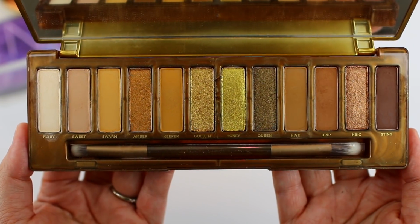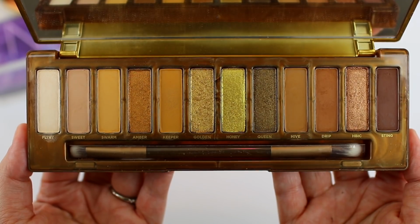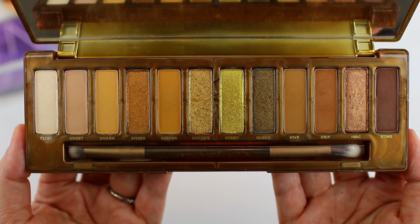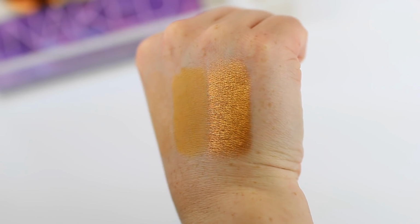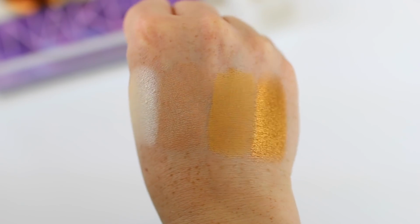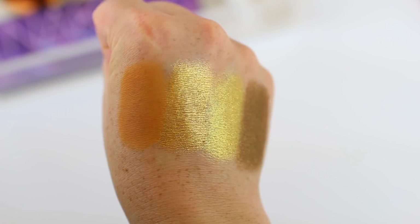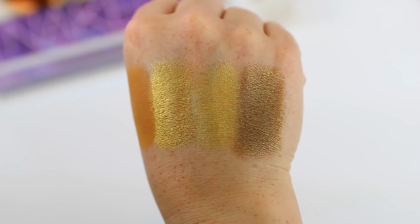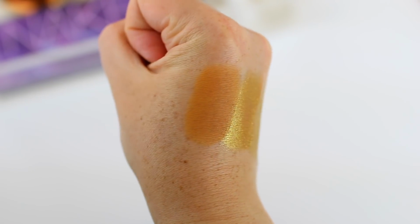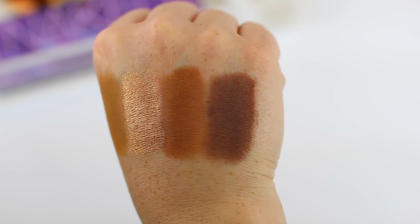The colors in here just kind of scream summer to me, and I love the warm toned looks you can create using this. This one has a lot more matte shadows in it than the Ultraviolet palette. It has 7 matte shadows and then 5 shimmers. And typically I don't mind if a palette has more shimmers than mattes, but when it comes to quick and easy neutral looks, this palette comes in handy because you get a lot of your staple base matte shadows, and then you can take any one of the shimmers and place them all over the lid. So this has just been a fun palette to work with.